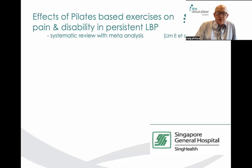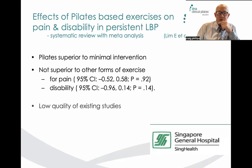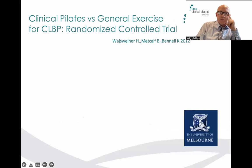So we started looking at research on this. One of our colleagues through Singapore General Hospital, Edwin Lim, was looking at this for his PhD and found there that Pilates was better than doing nothing. Like transversus, it was better than doing nothing. But when you compared exercise with exercise, your p-values there show it. Not great. The studies at that point, some 10, 11 years ago, weren't terrific and said, careful, let's do some RCTs. So we did. Did an RCT through Melbourne University, comparing apples with apples.